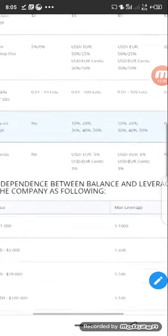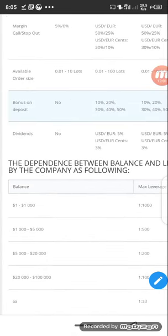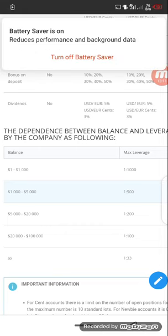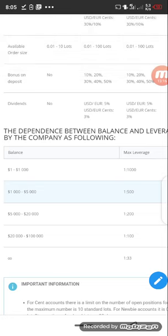Now what I want to alert you about the broker, this is one of the effects. You can't trade all your money in one account, so you are supposed to open multiple accounts so that you can benefit from this high leverage. So for example, if your balance is from $1 to 1,000, you are supposed to use the maximum leverage 1:1,000, and you will be provided that maximum leverage. But if it exceeds 1,000, it will be lowered to 1:500. So you are supposed to be aware of this situation.